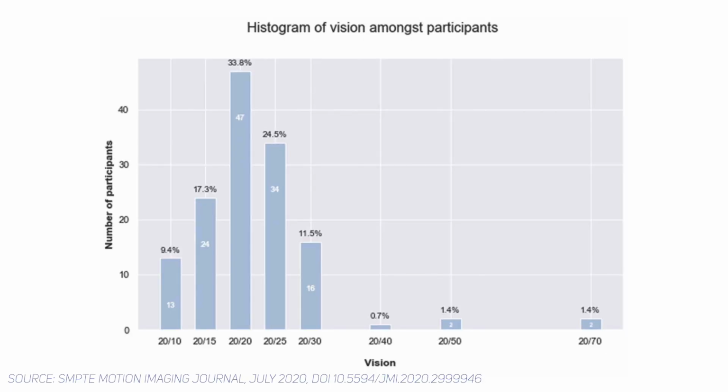And what we also ended up doing before we actually allowed them to do the testing is we had them do a vision test because we wanted to figure out, do we have people that have really good eyesight or does it not really matter that much? And it turned out there was about 34% of the people that had 20/20 vision. We had about 39% of the people that had worse than 20/20 vision, and 27%, the remainder, was actually better than 20/20.